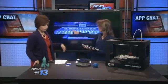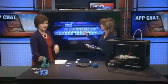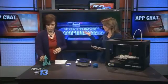It takes a little longer than this in real time. What it does is it takes this thread or filament that sits on the back of the printer, and it goes in through an extruder. It's kind of like a hot glue gun, and it builds these little tiny threads of shape, whatever it is that you want to build. It can make any shape, any design. It's really amazing.